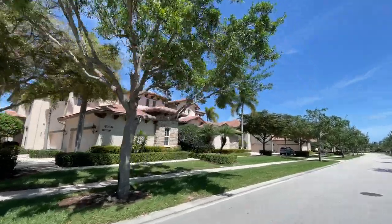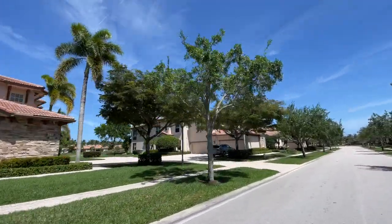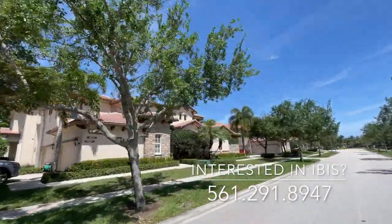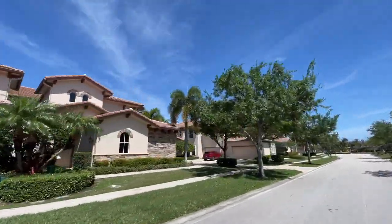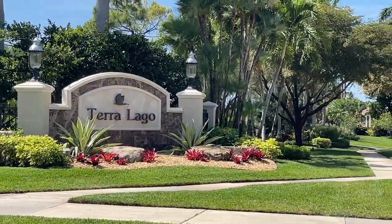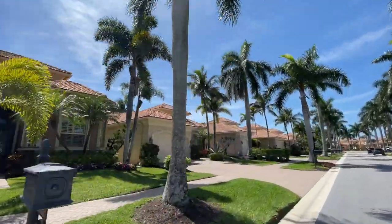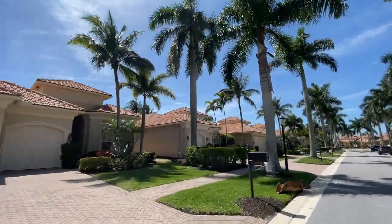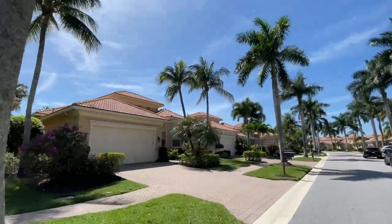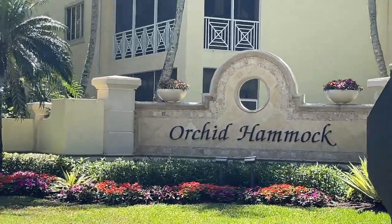Now, let's discuss the details of IBIS. IBIS is a very, very large community. It has over 1,900 homes in it. So to be exact, 1,935 homes total. And that's a combination of single family homes, townhomes, and condos in combination. Now, most of the homes located in IBIS are going to be single family homes. It has over 1,500 single family homes and just over 300 townhomes and condos combined. So this is really a single family oriented neighborhood, just in case you wanted to get the details about that.